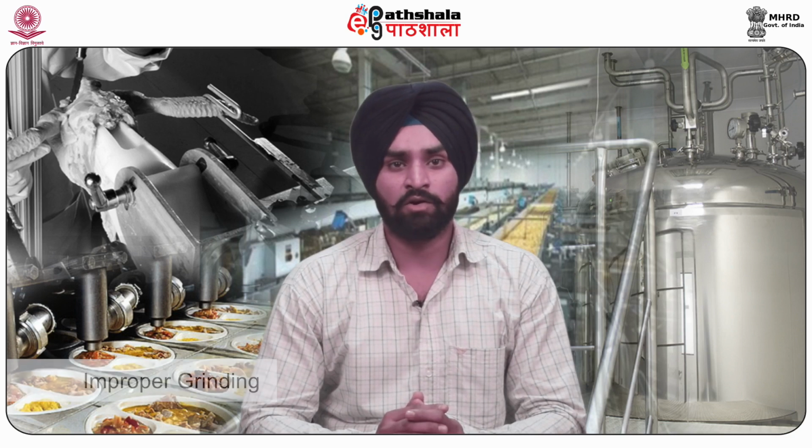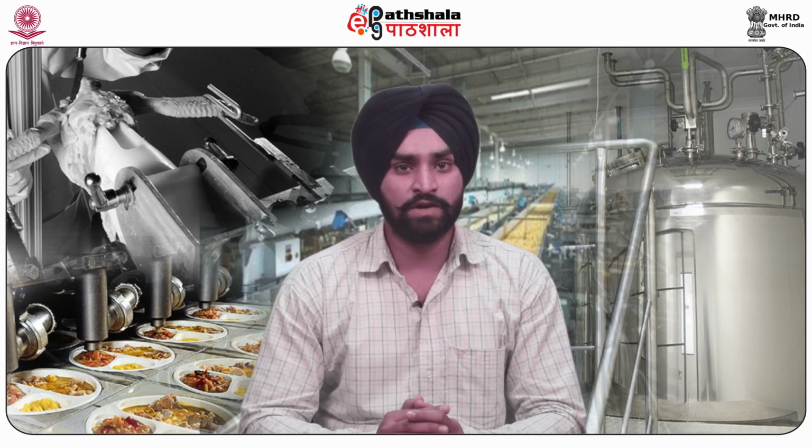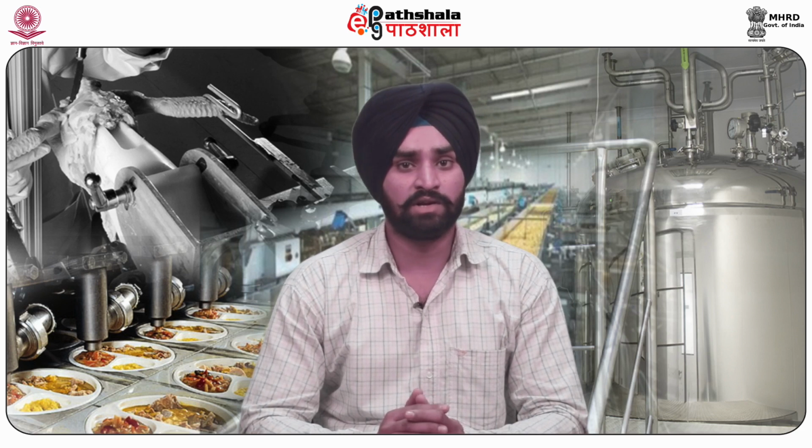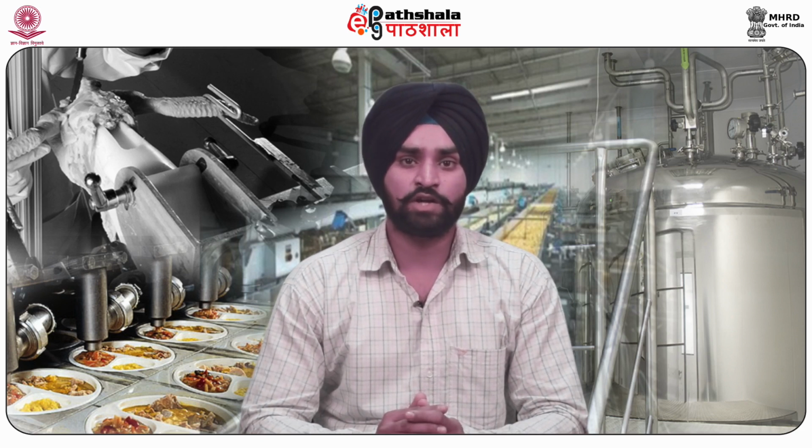Improper grinding causes uneven powdered products with grits which is not acceptable at the consumer end. Dried turmeric must be handled properly and with the proper care so as to avoid the loss of essential components like essential oils, curcuminoids, and the color constituents when exposed to light and oxidative conditions.